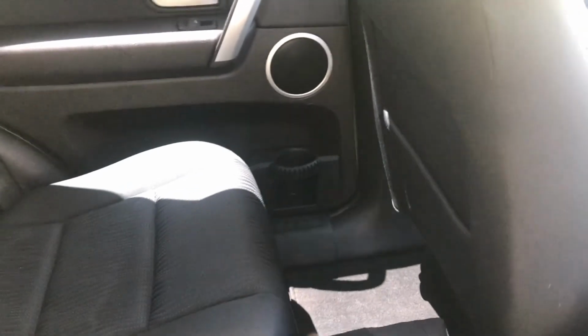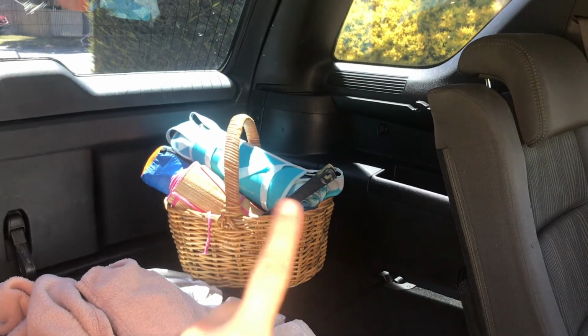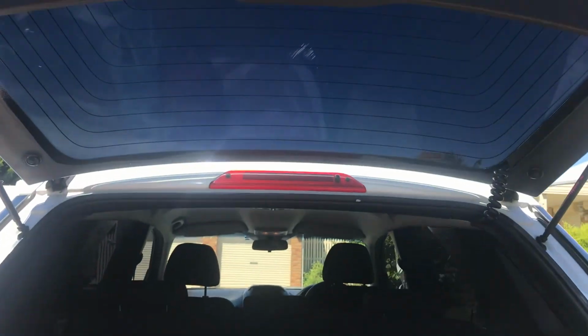Essentially, I'll have storage. I've got a few blankets and towels here right now, and then along here, the double seat will be my bed, so I'm just going to get a mattress. That over there is my beach kit. I put everything you need to go to the beach in, and it's great. One of my favourite features is that this top glass part comes up, so when I'm in here I can just sit.